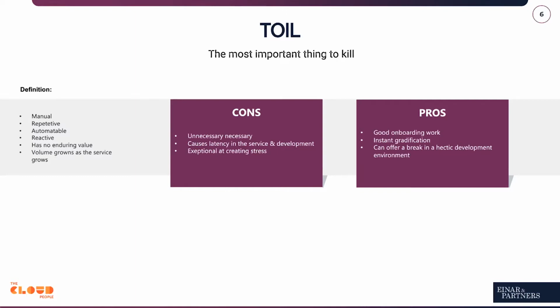And then one pro that you could say for it is it can offer you a break in a hectic development environment. I am 100% sure that most of you have experienced the hectic world of development, where you have deadlines and you have sprints and whatever, and you're constantly trying to reach your goal, and you're looking at the calendar and you see that date coming there, and then when you reach that date and you publish, and then you might afterwards be processing TOIL, and then you sort of get a breather where you're no longer so much tied to deadlines and schedules.